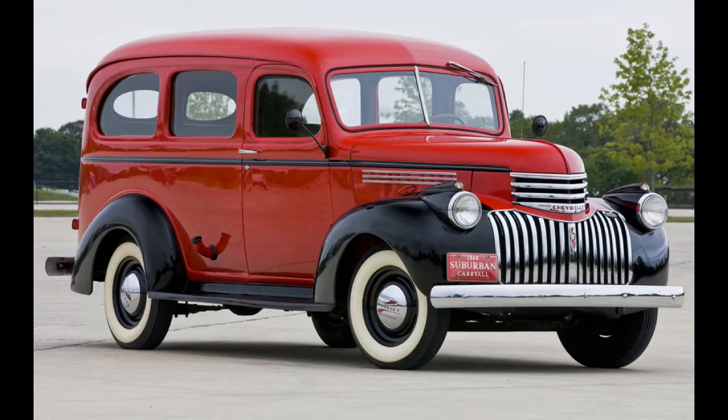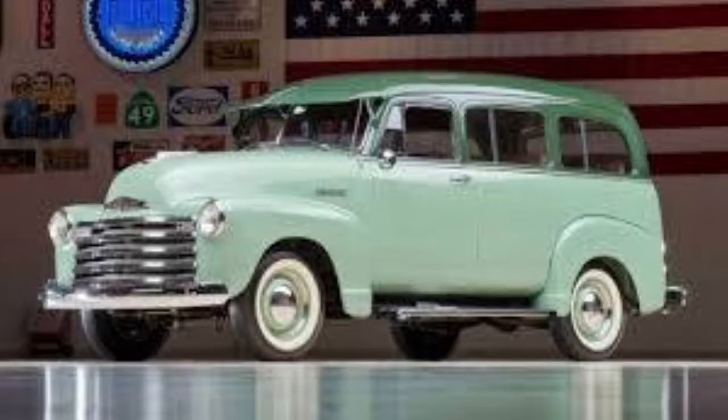The second generation Suburbans were from 1941 to 1946. They shared something in common with the first gens, and that is they were built initially for military use to carry people. With the civilian versions, there was a Chevy and a GMC version of the Suburban. The Chevy version was a 6-cylinder, 216 cubic inch engine, where the GMC was a 6-cylinder, 228 cubic inch engine.